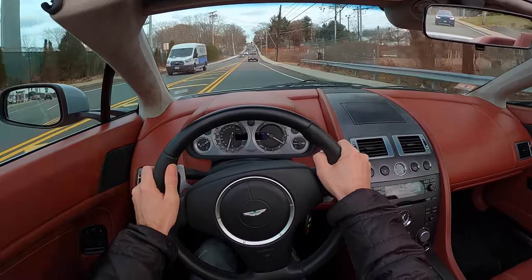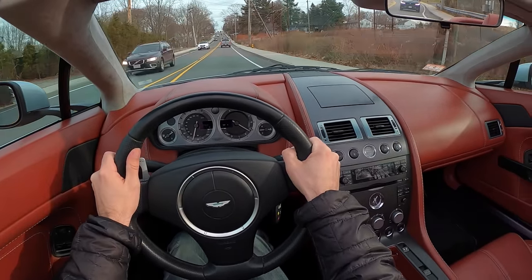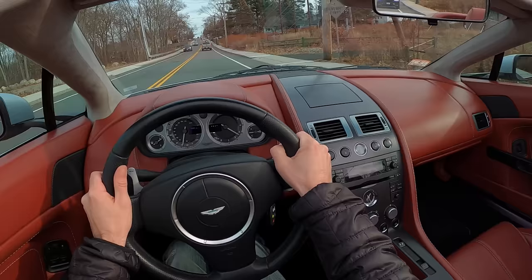This might be the last top-down drive of the season. It is December, so I think I'm playing with fire here.